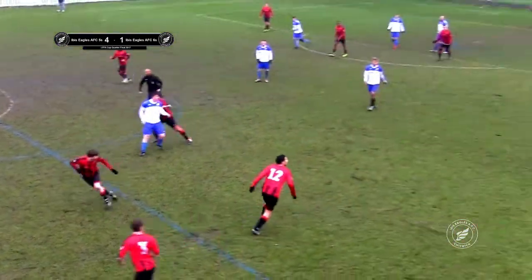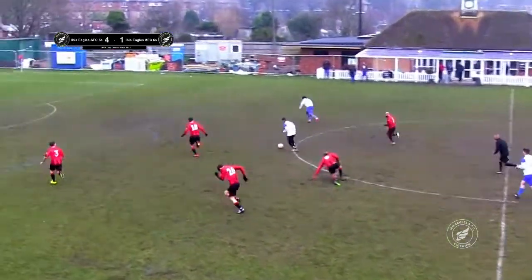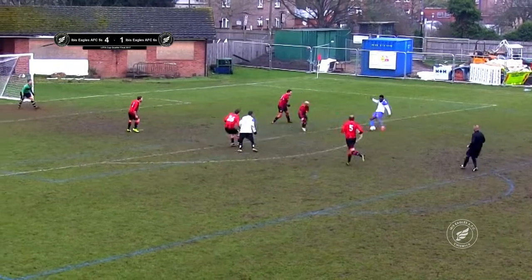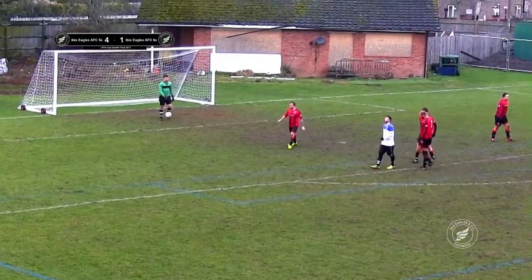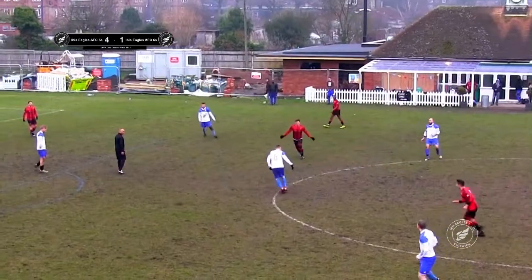And Freddie Dixon charges down Daniel Ali. Oh, but he can't get the second. And Daniel Ali skips past Barry Masood. And it's Ali, neatly done, to the right-hand side to Manny Nwusu. Oh, tame shot into the hands of Jamie Cooper in the Fives goal. Neatly done in the middle of the park.